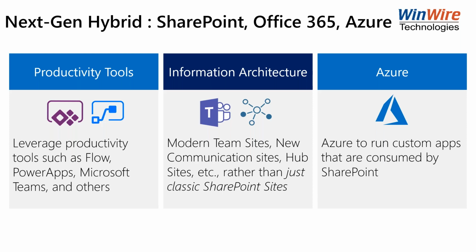And traditionally, whatever SharePoint on-prem was doing, now there are other productivity tools within Office 365 itself, which you have already probably licensed, in terms of Flow for implementing simple workflows, or Power Apps for implementing simple forms, and Microsoft Teams for chat-based collaboration. I would recommend everyone to just browse through Microsoft Teams. If you guys need any more information, you can always reach out to us. We can give you an overview session about Microsoft Teams. This has been a future for chat-based collaboration.